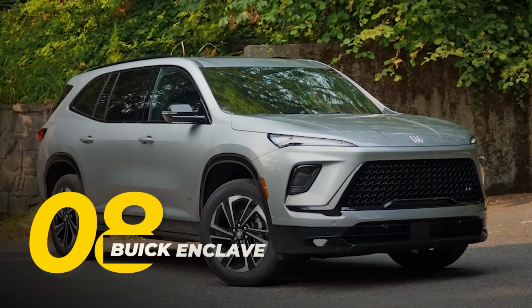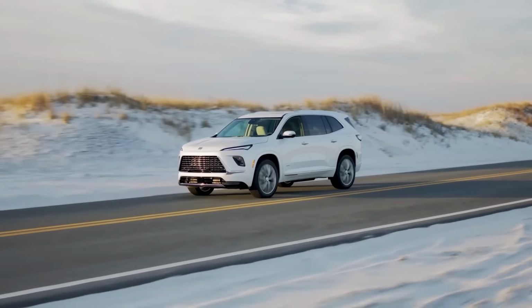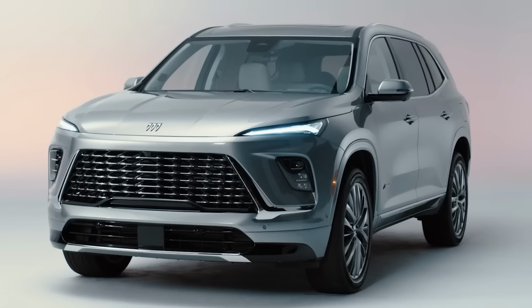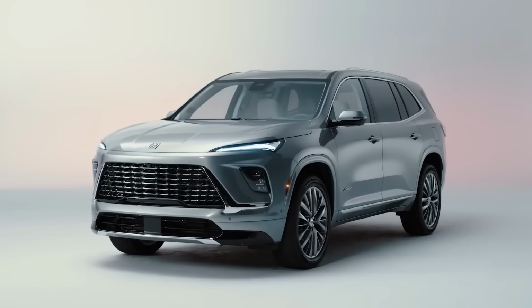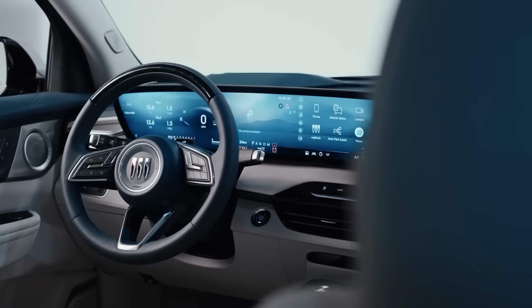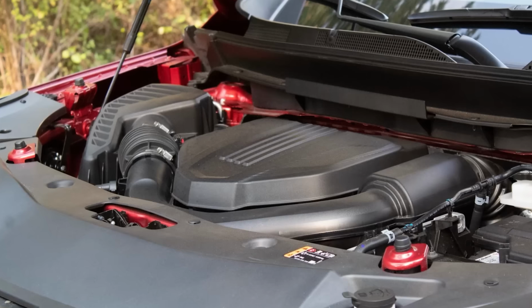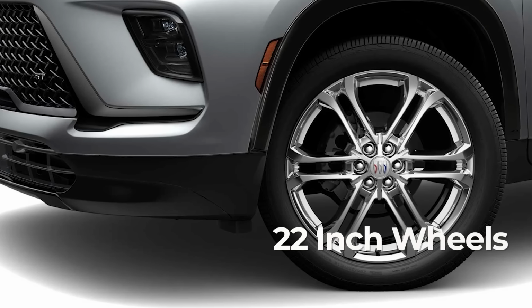Number 8. Buick Enclave. Here's another redesign disaster that proves new doesn't always mean better. The third-generation Buick Enclave launched for 2025, and Buick proudly marketed it as their flagship family SUV. It features Wildcat EV-inspired styling, a massive 30-inch curved dashboard screen, a new turbocharged 2.5-liter four-cylinder making 328 horsepower, and the first Buick ever offered with 22-inch wheels.